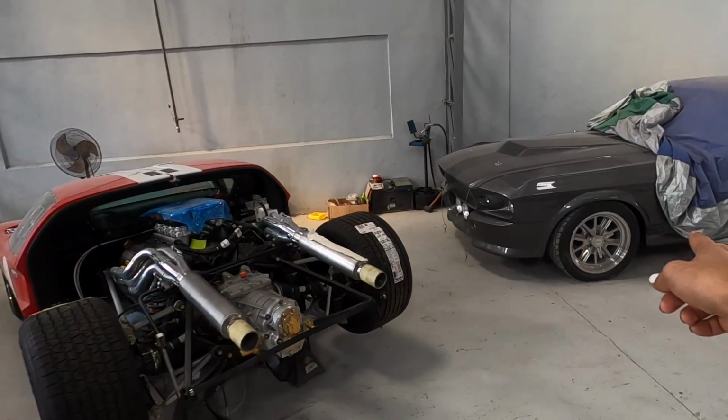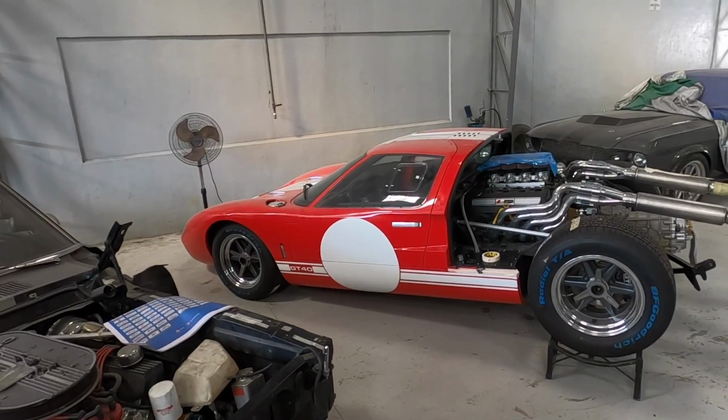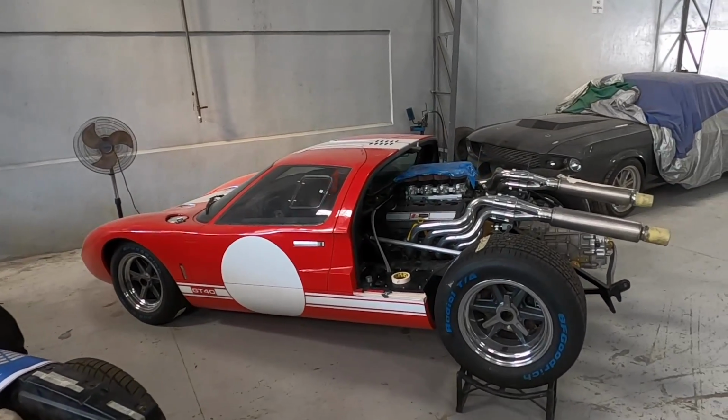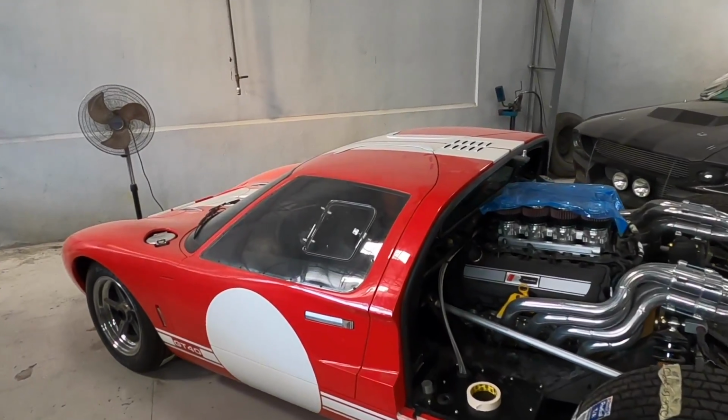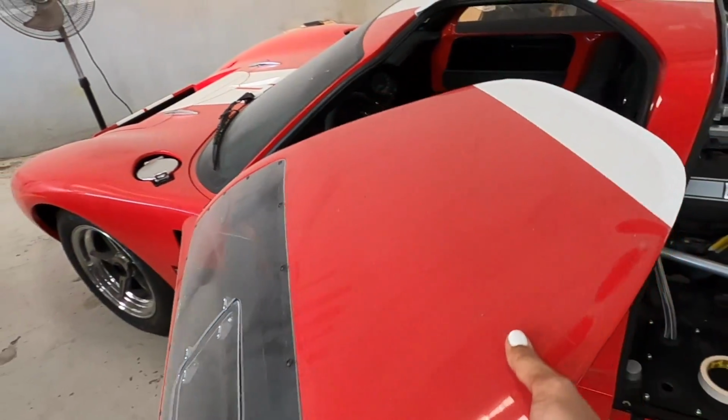Another 67 over there. Just noticed that my cars don't have side mirrors, which means I need to order side mirrors, which means I need to find a way to adapt this arm. Opening the door real quick.